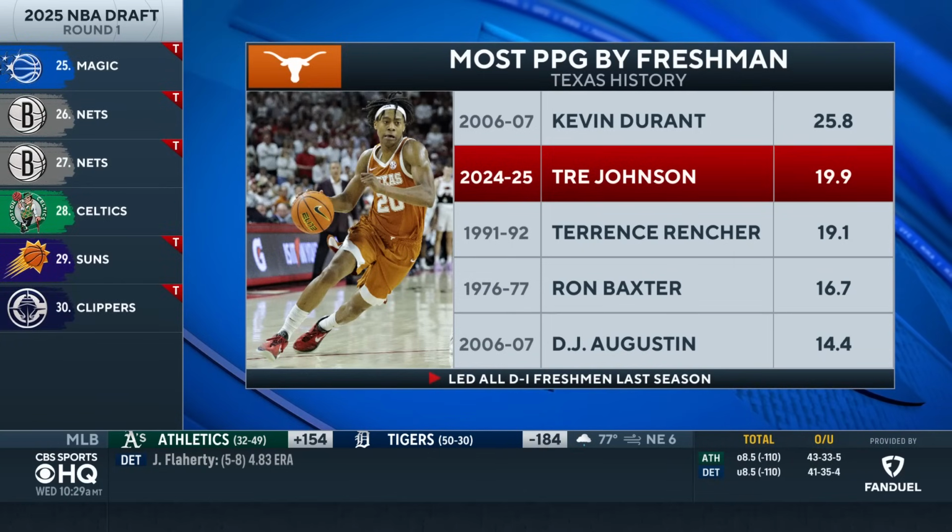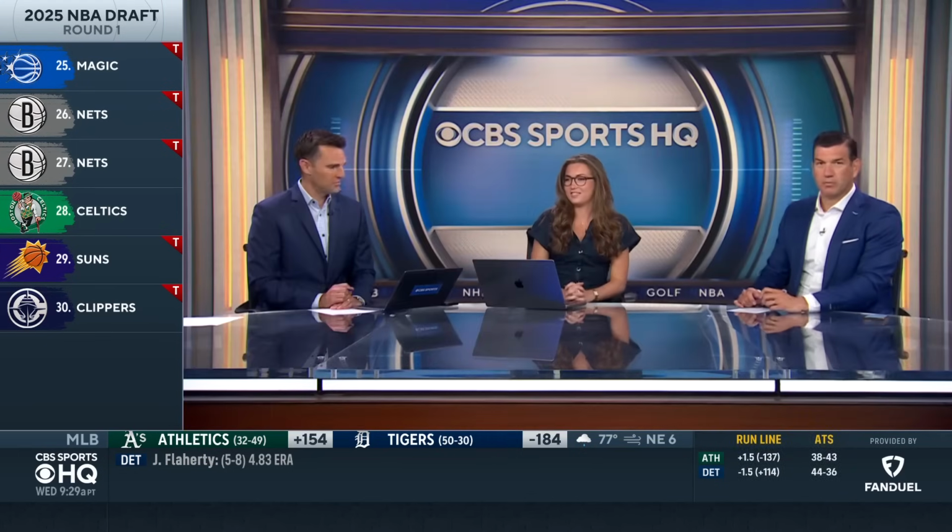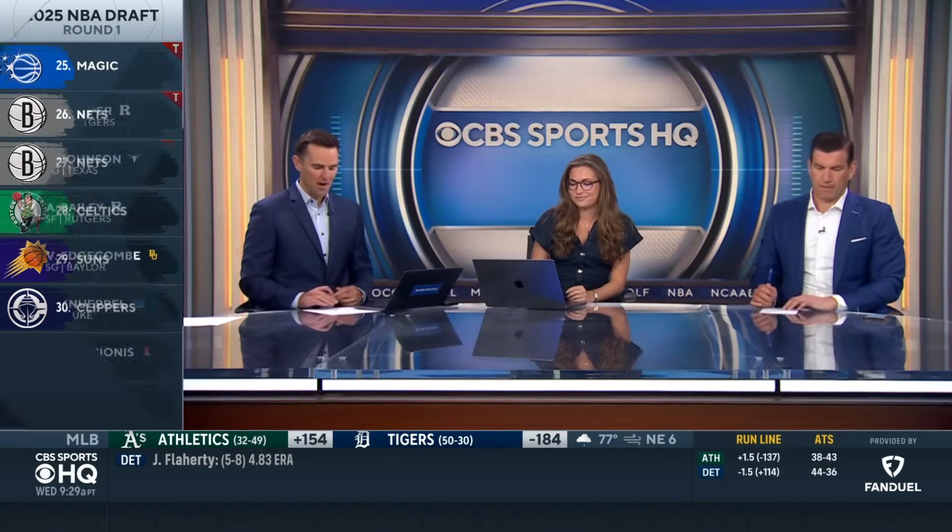All right, so we got a 5-1 and a 20-1 pick here. Parlay those, and it's like 120-1 if they both come in. Dang. Let's go to a first-round bet.